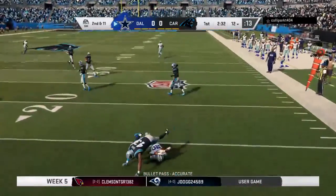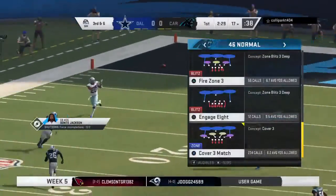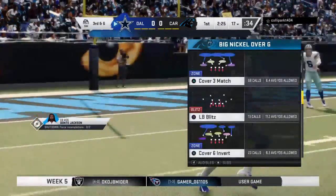Hart looking for his running back, and he's got him. And they'll bring him down here right around the 17-yard line. It's a gain of 5, and they're going to have a 3rd down.